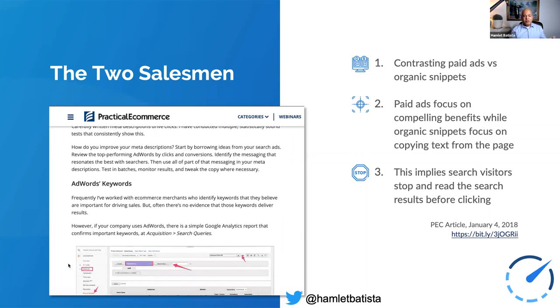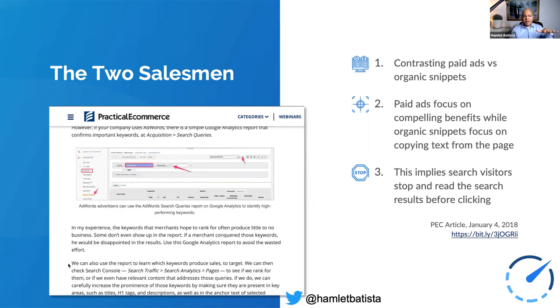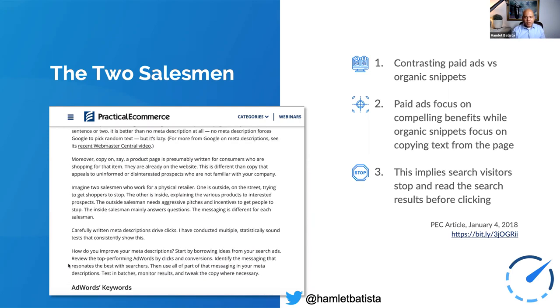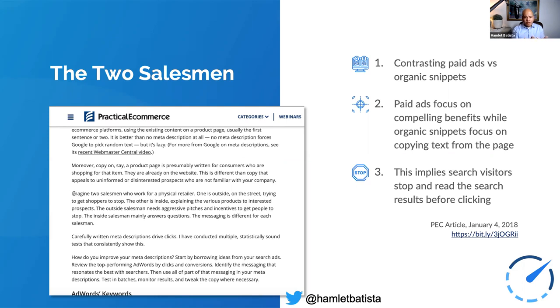So in SEO, we're just looking at, oh, as long as it ranks number one, the top ranking, oh, we're done, right? But if the messaging doesn't connect with the user, you might be missing out on traffic, because it's a missed opportunity.